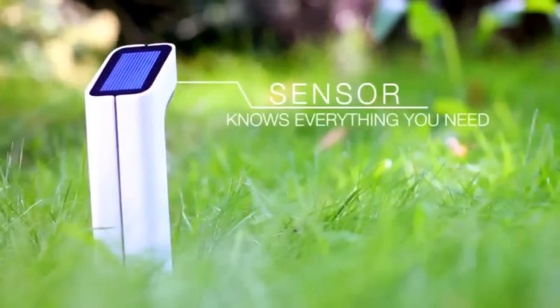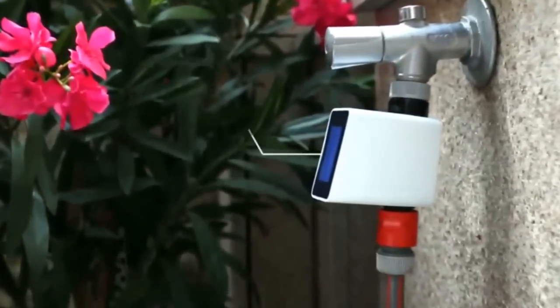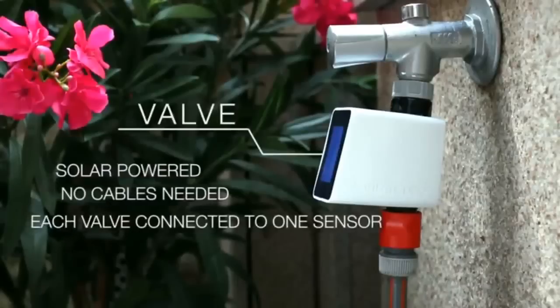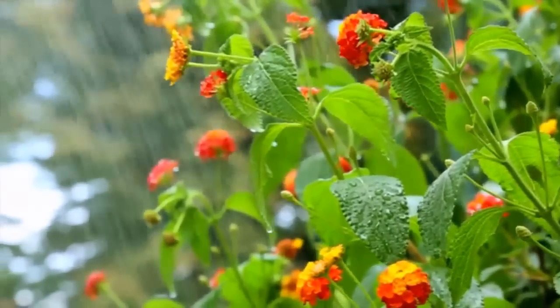The sensor combines high-tech and elegance. It ensures that plants are only watered when they actually need it. The tube controls the optimal water flow, buried in the soil or mounted directly to the water faucet. The necessary amount of water is determined directly at your plants.